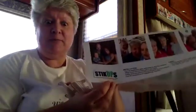I am super excited that this arrived before I left because it means I can go around and put stuff up on the cabinets and things and have my photos with me. And it means that next time I take some pictures down in New Zealand, I can make one of these up while I'm down there with the pictures that I take in New Zealand, and I can send it to myself. And so when I come back, all my New Zealand pictures will be here, ready to be stuck up, or sticked up, stick ups.